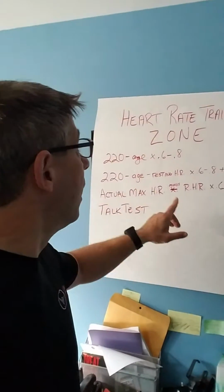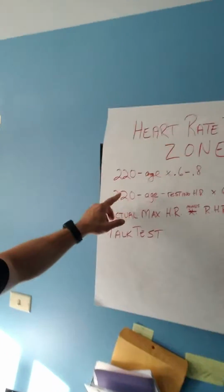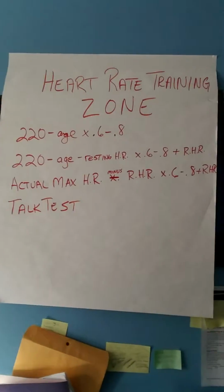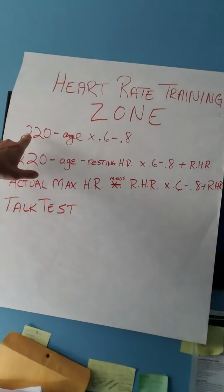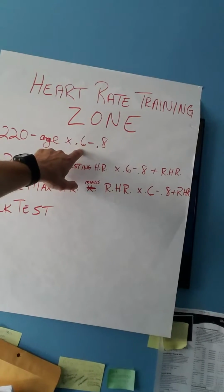There's a few different formulas that we can use. I've had this up there before. Hope this is not backwards. It looks like it's backwards to me. We'll see. All right, so we can go 220 minus age times 0.6 to 0.8, which would give you an age predicted heart rate that tends to be a little bit lower than most. If you're more highly conditioned, that number is going to be different.